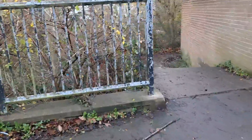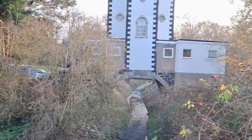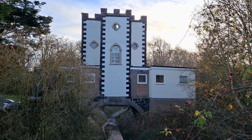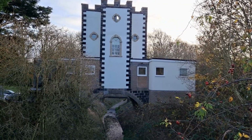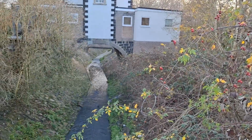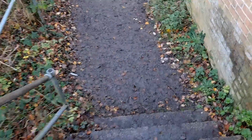Are you going to try going along there? I was just looking at that. It's like somebody's house being turned into a house. Wow. We're going off to the right of that. Looks a little bit more overgrown, but we'll see how we get on. So you stop right in front of me. Looks a bit muddy. We might be alright.